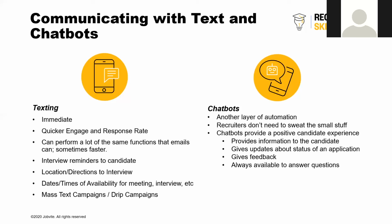AI-powered chatbots make sure applicants get regular updates about the status of their application, give feedback, and are always available to answer questions. Recruiters' time is being freed up for more meaningful work, and candidates are getting their information right away, not waiting for a recruiter to get back to them.